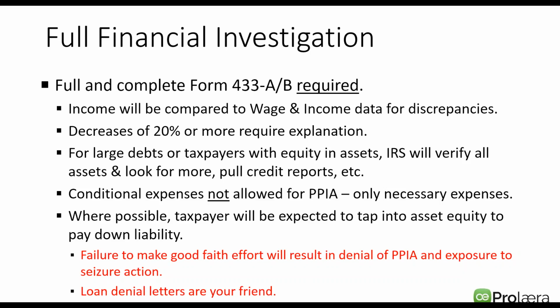So, for example, a long time ago before I got into tax, I was a real estate investor and broker. I went bankrupt in 2008 in the financial crash. So I was no longer a real estate agent. I was no longer selling houses. My income dropped way more than 20%. It dropped more like 98%. And so if I had been in a tax debt situation, I would have had to explain that. And it's a very simple explanation, due to economic factors, blah, blah, blah.